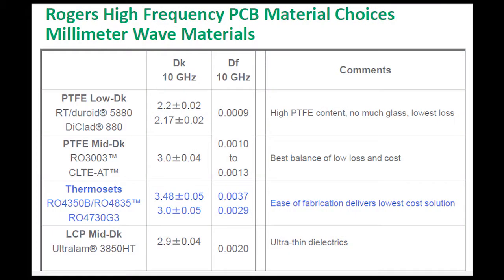The first class of high-frequency PCB materials introduced in the market combine PTFE resin with glass: RT/duroid 5880, with non-woven glass, and DiClad 880 with woven glass. These materials are mainly PTFE with dielectric constants of 2.1. Electrically, these materials often offer the lowest loss solution and tightest Dk tolerance. However, these materials do have high PTFE content and have high Z-axis expansion coefficients and are often not recommended for multi-layer constructions.